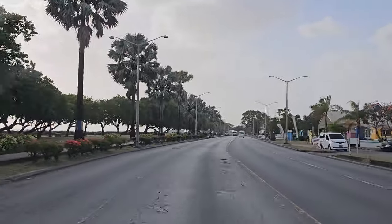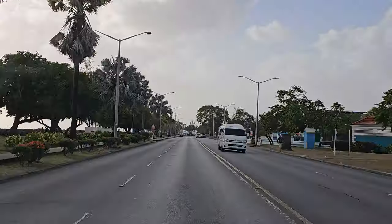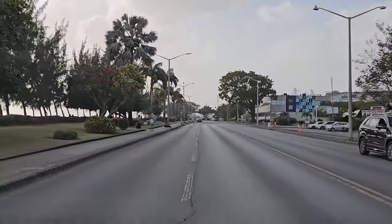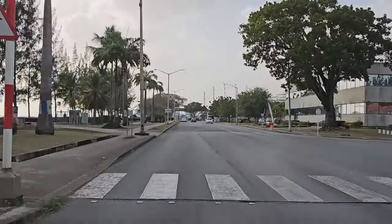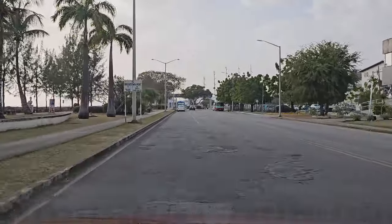Highway, passing Pelican Village on the right. You can see the deep blue sea on your left. Right ahead of us is the port of Bridgetown.